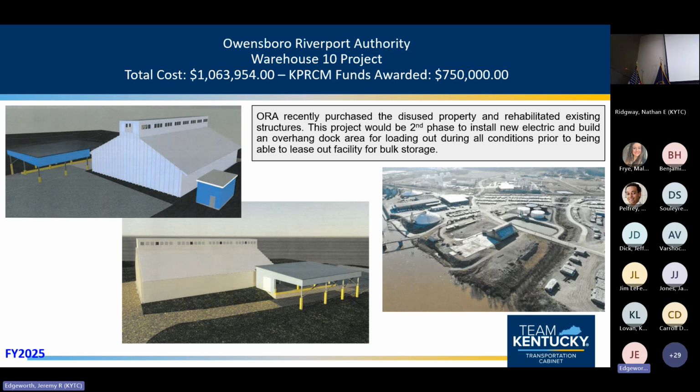Owensboro Riverport Authority was awarded $750,000. They recently purchased back this warehouse that was on their property, but it was leased out. They've done a lot of work on the warehouse, but this $750,000 project will replace the electrical system in the building, as well as add this overhang area to allow for loading in inclement weather. So that is what they were awarded the full $750,000 for.